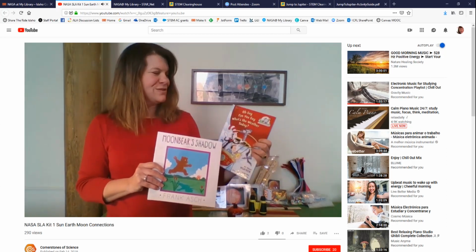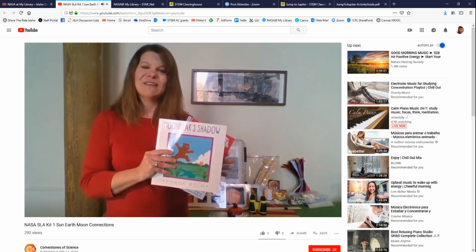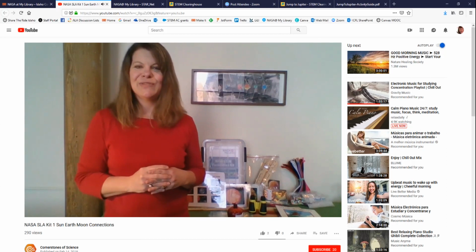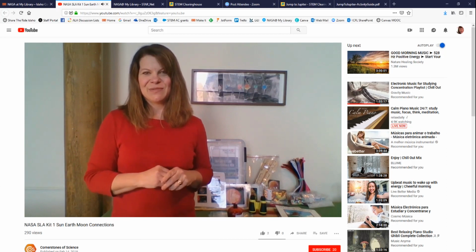And then Dr. Seuss, Oh Say, Can You Say What's the Weather Today? You also receive a tactile book about the lunar craters, the moon's craters, and it's a great way to bring in education in a tactile way, a very different way.